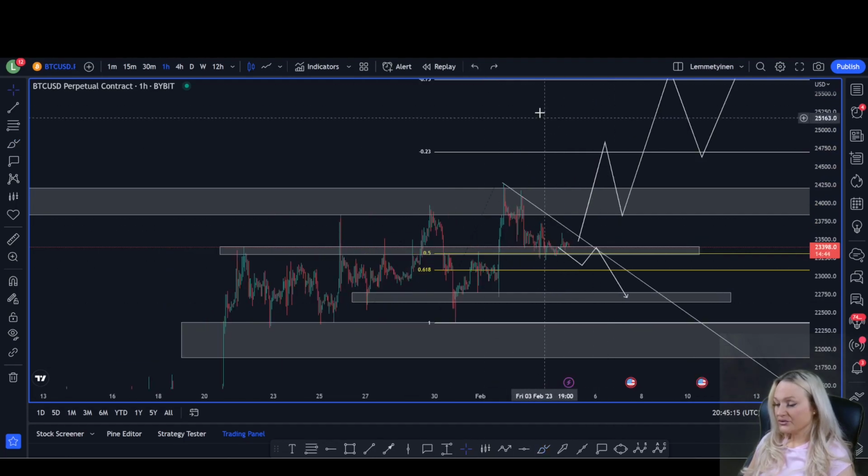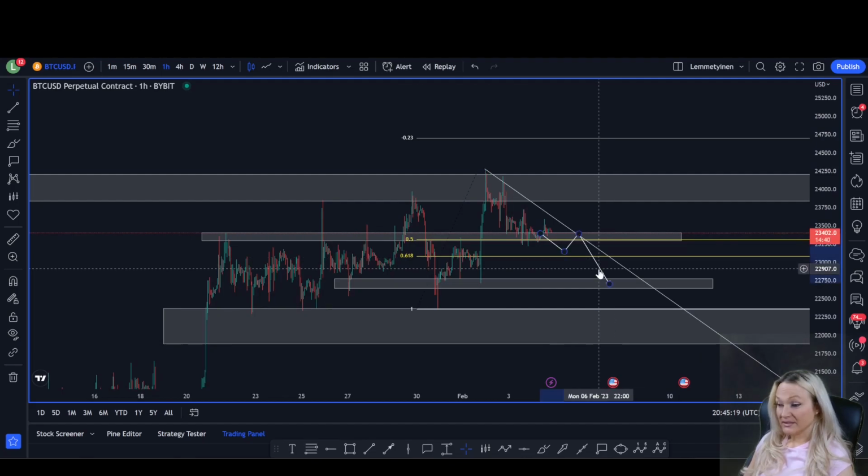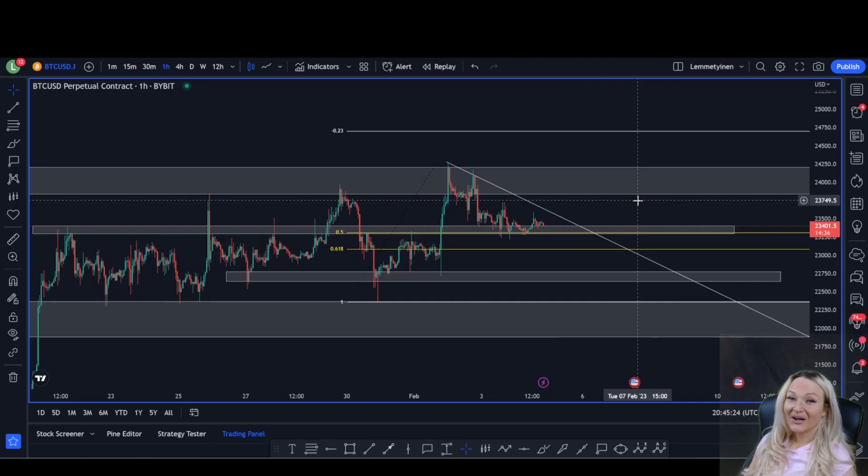So that is the trend that I am looking for BTC to continue to create, and especially next week. But at the moment, we're still in a sideways market, and we just kind of have to wait this out when it comes to BTC.